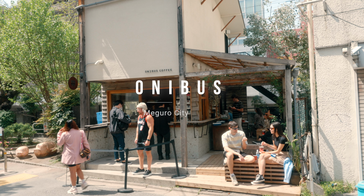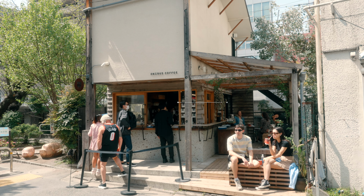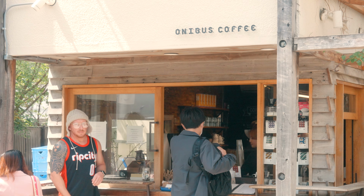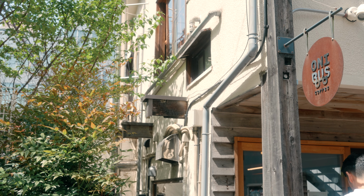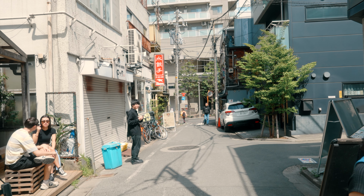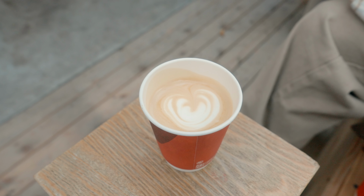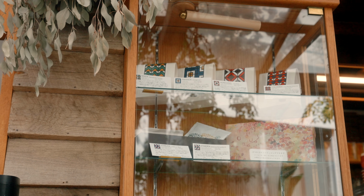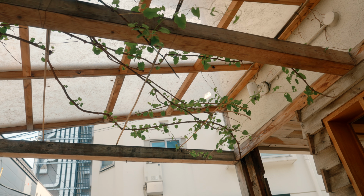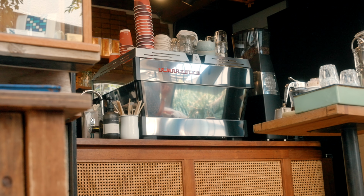This next place is called Onix Coffee, and it is a TikTok famous type of place. It's always crowded with tourists as well as people domestically traveling around in Tokyo. It's a really popular shop and it only has outdoor seating, so if it's a cold day, you're gonna get no luck. So on a beautiful, nice day like this, it's a great place to stop by. Their coffee is absolutely fantastic. So I definitely recommend giving it a stop if you have the time.